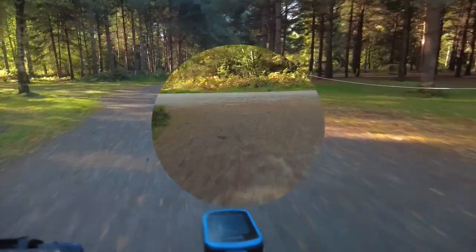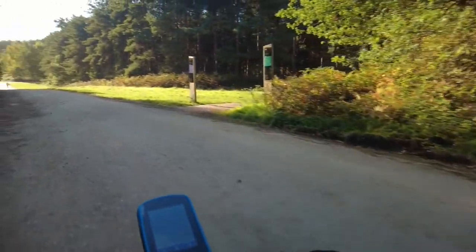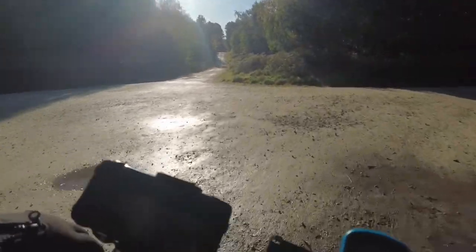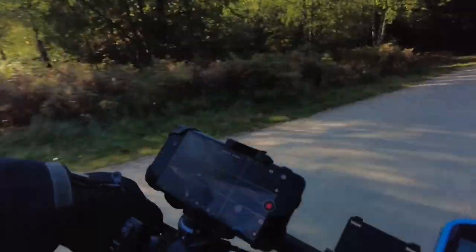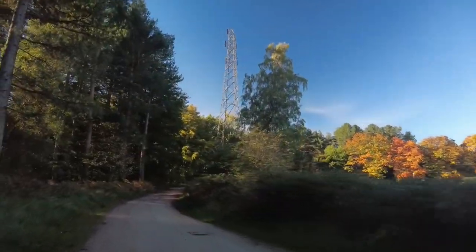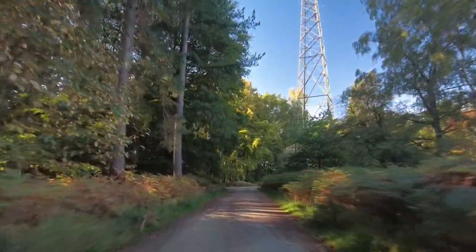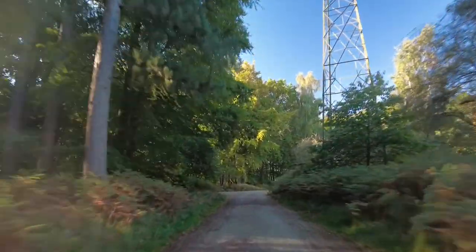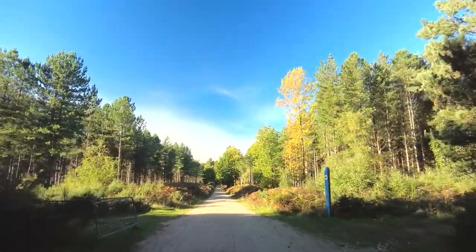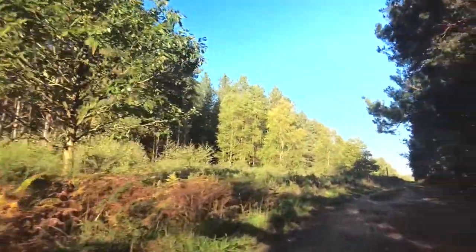Heading downhill from the cafe, we turn left onto the fire road. To come to the first junction of fire roads, we turn right. Now passing Sherwood Pines Caravan Park on our right. As you leave the caravan park behind you, you take this first track on your right.